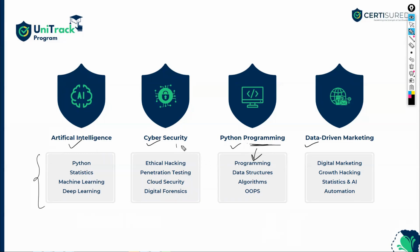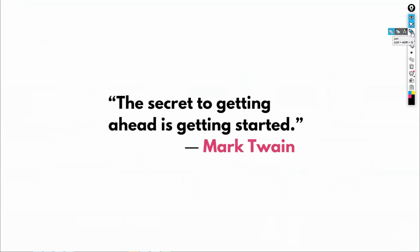And cybersecurity is one of our flagship programs where we completely go into the depth of ethical hacking and all the different penetration testings out there, Android, network, web penetration, and all that. And cloud security is another quintessential program. And we also have digital forensics. So there are so many programs out there for students to try out.